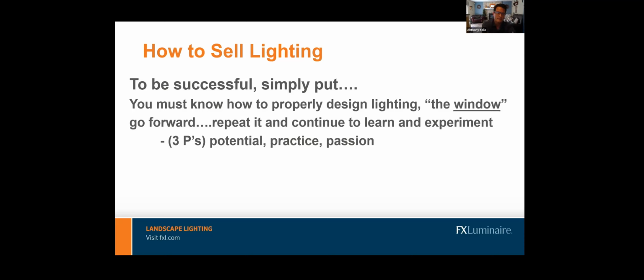Remember, these potential clients have lived in this property for years. When you add illumination to it, it opens up a view of their property that they've never encountered before. And it's breathtaking no matter what you do, as long as you hit that window that we talked about earlier. So yes, you get out there, you properly design something, you learn. Whether you make a mistake or not, you're going to learn. You go forward, you repeat it, and you continue to learn through experience.